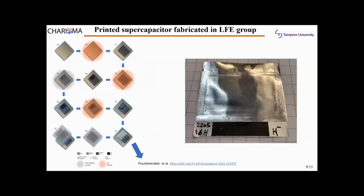So the supercapacitors, we fabricated that one completely by printing. Starting from aluminum PET film, printing first the graphite as a current collector layer, then activated carbon on top of that one as an electrode, then having a paper substrate separator there, and laminating another similar layer on top of it. And basically the electrolyte that we used was aqueous based with the salt, so sodium chloride. So these are really sustainable devices already.